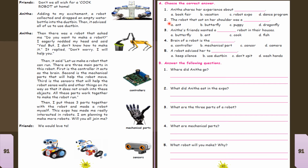Next one, second: the robo that sat on her shoulder was an ant, butterfly, puppy, or dragonfly. Which one is correct? You have to write your answer here. Third one: Anita's friends wanted a dash robot in their house. What is that? Butterfly, ant, cook, fish. Which one is correct? You have to write here.